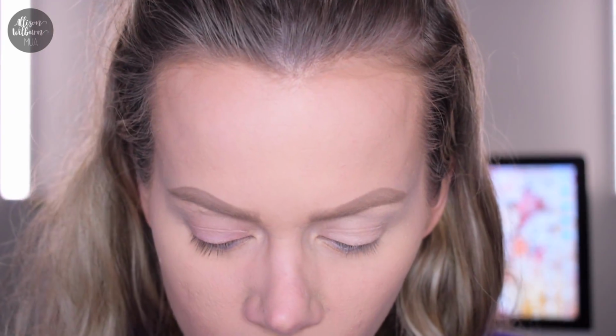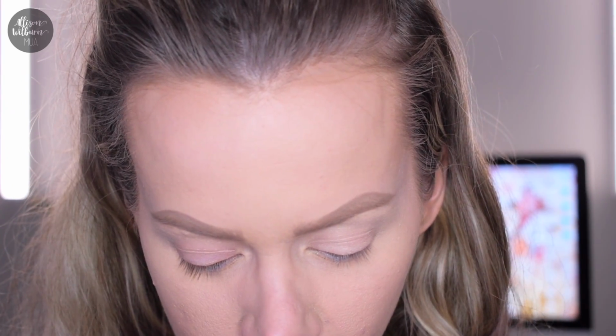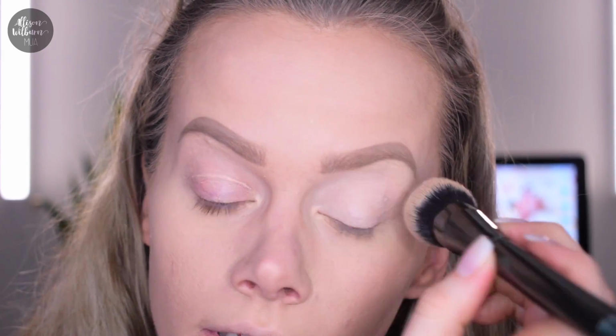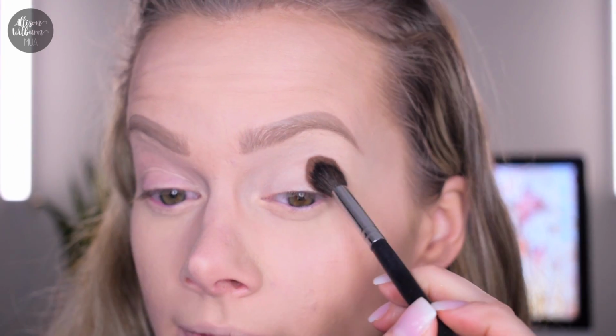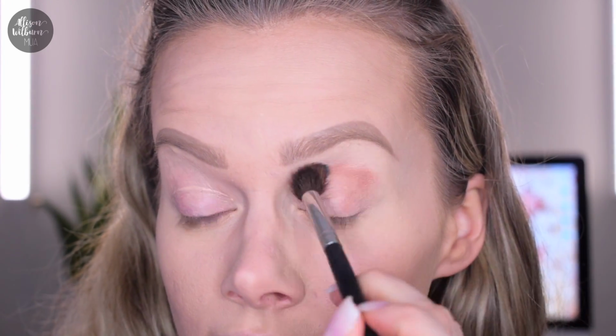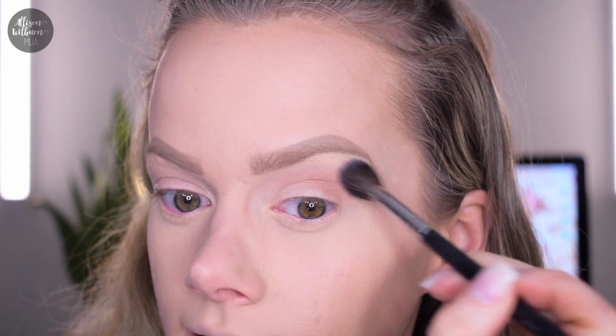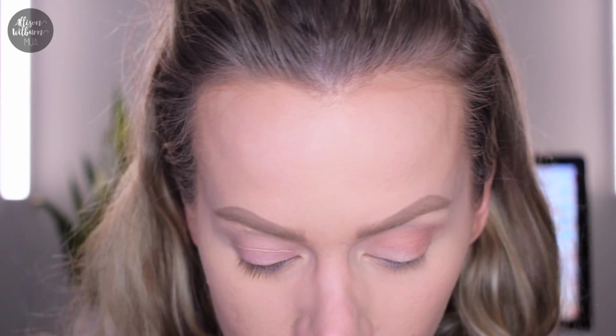So I'm going to start off by taking the bronzer and fluffing that through my crease with a big fluffy brush. I used the Maybelline Fit Me concealer on my face today, and I also use that as my eye primer. This one tends to crease just a little bit more on me, but once I get it set with the eyeshadow, it'll stop creasing.